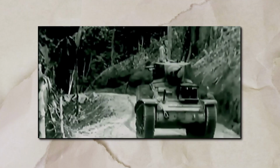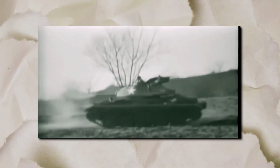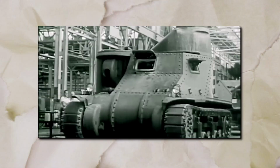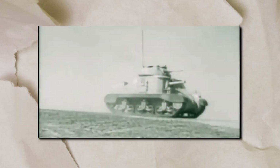Now, these tanks weren't perfect. The big, heavy infantry tanks were slow, kind of like a big, lumbering elephant. But that was on purpose because they needed to be strong and tough to break through enemy lines. On the other hand, the cruiser tanks were more like cheetahs, fast but not very tough. They had thinner armor, which means they weren't as good at taking hits from enemy weapons.